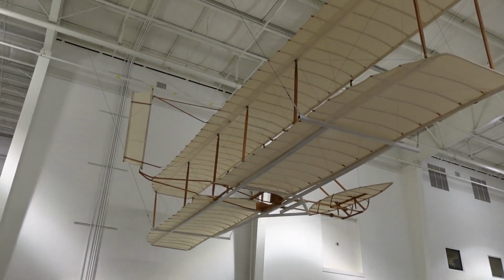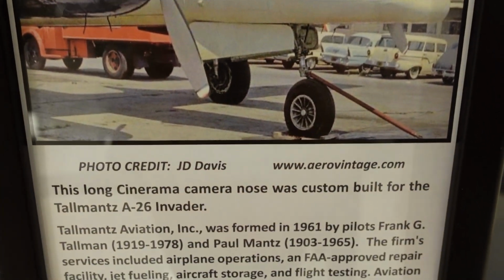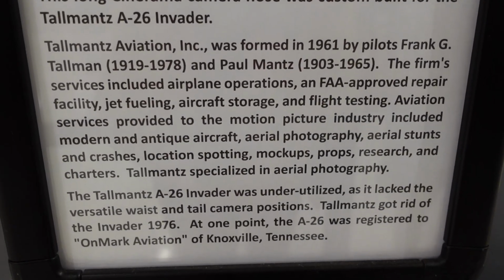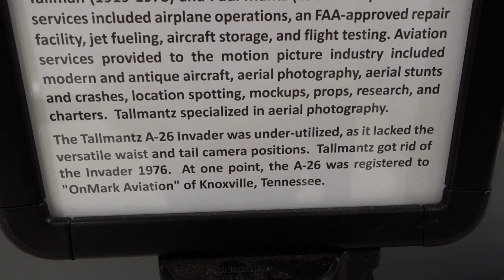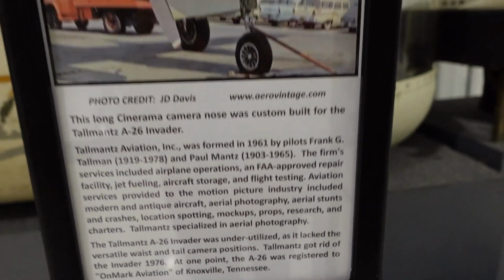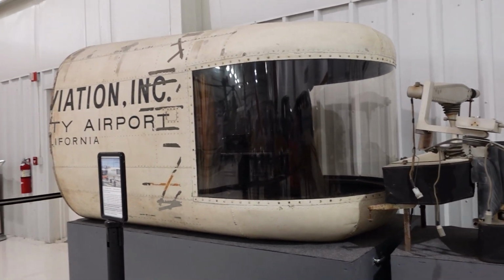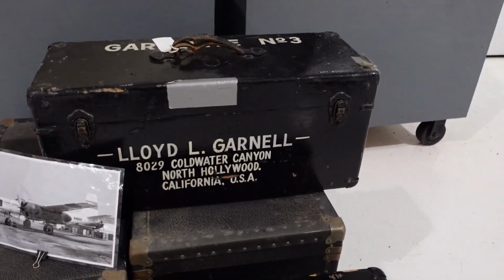I'm going to give credit where credit is due. That was a plane used to film flying. They put the camera up front in that big nose. So that was a neat thing to learn, that this is what would be flying up in the air when they got other planes up in the air, and they'd be filming each other as they're flying. The camera person's seat is there, and where the camera would sit.